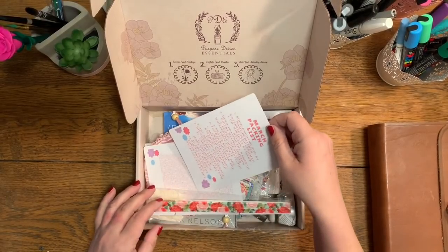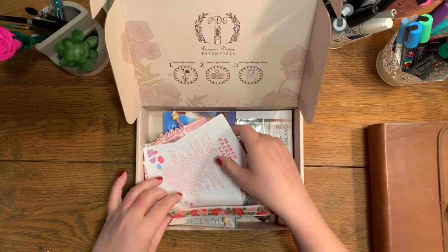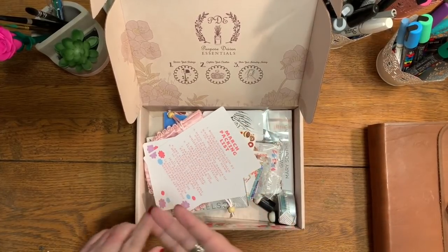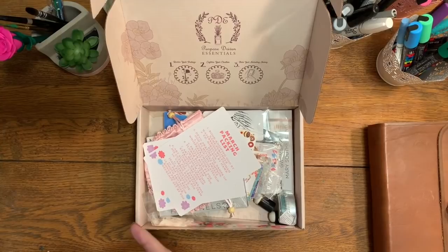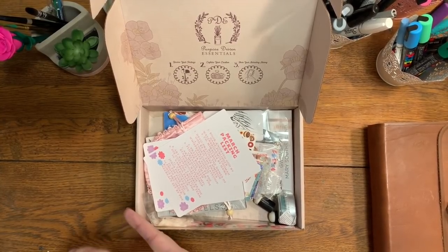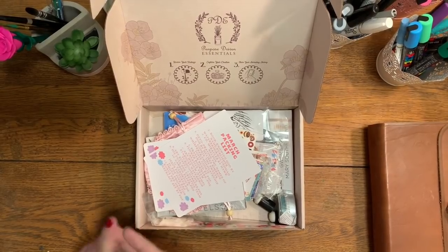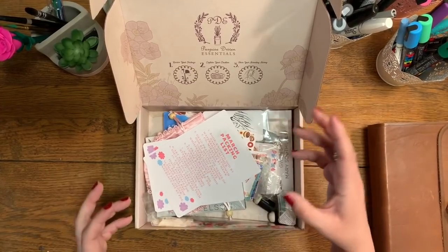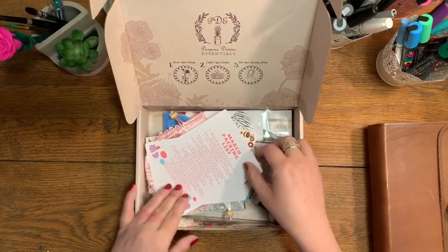All right, so Purpose Driven Essentials has some key components in their kits. They almost always have music, a book, craft supplies for your art journaling, and then just sometimes other random goodies and things. Oh, and a snack. That's what I was trying to remember, a snack.